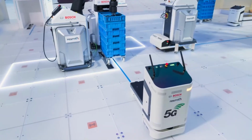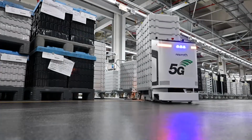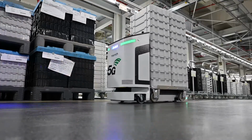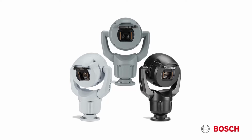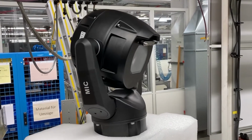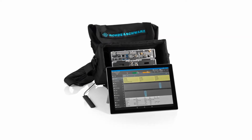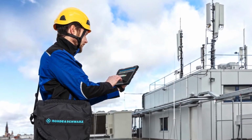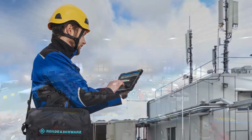Bosch Rexroth's ActiveShuttle, a self-navigating autonomous transport system. It is connected to the 5G private network and receives, for example, routing instructions to deliver parts and material on the factory floor. A Bosch 4K predictive artificial intelligence of things video camera supporting mobile broadband applications. And the Rohde & Schwarz 5G measurement solutions for deployed networks. It is based on a passive network scanner and an active device which collects the RF parameters and the KPIs of interest for an established data connection.